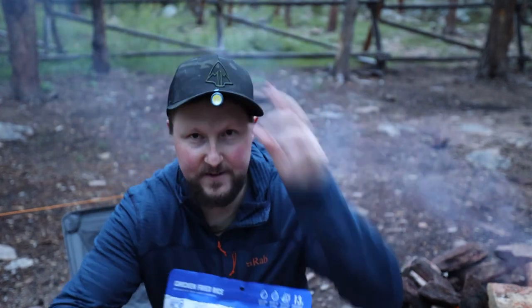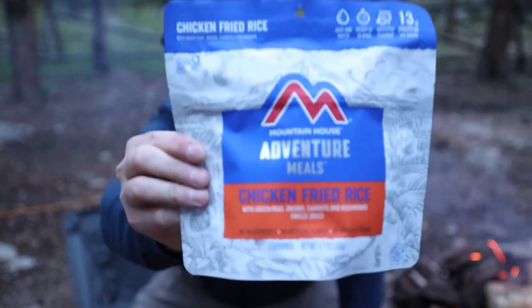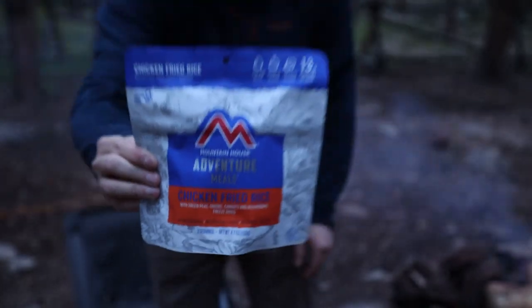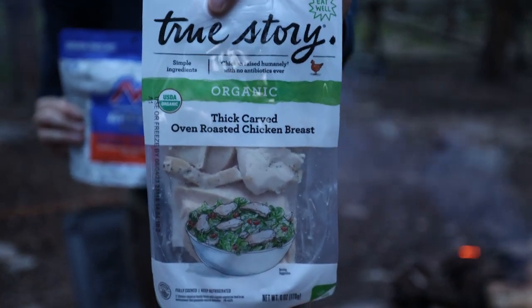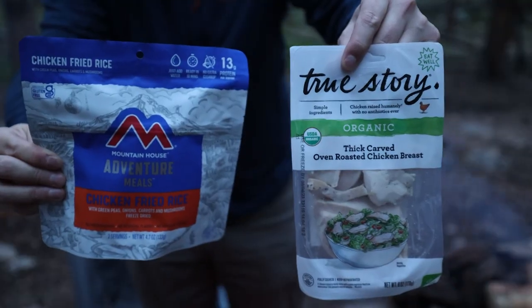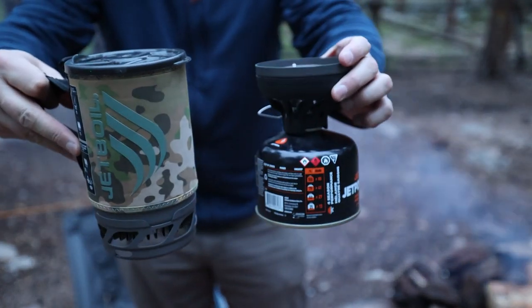And dinner this evening is a Mountain House, going with the chicken fried rice. I found that's a pretty good go-to. It's always pretty steady Eddie. And I'm gonna put some chicken in it, some boneless, skinless chicken breast. I think it's gonna be a pretty good meal. We'll see. And I'm using the Jetboil here, so that's how I'm making dinner.